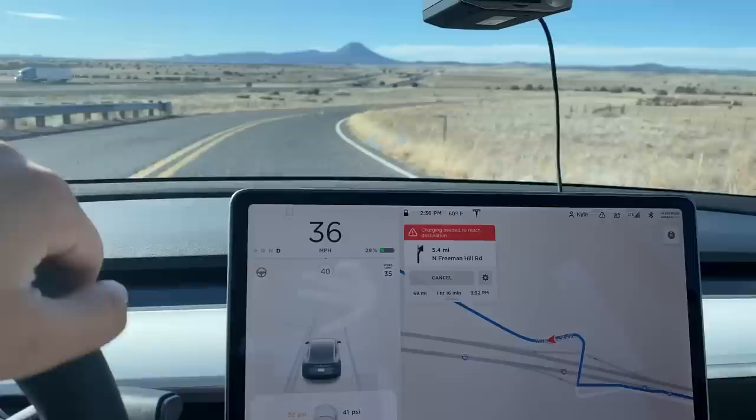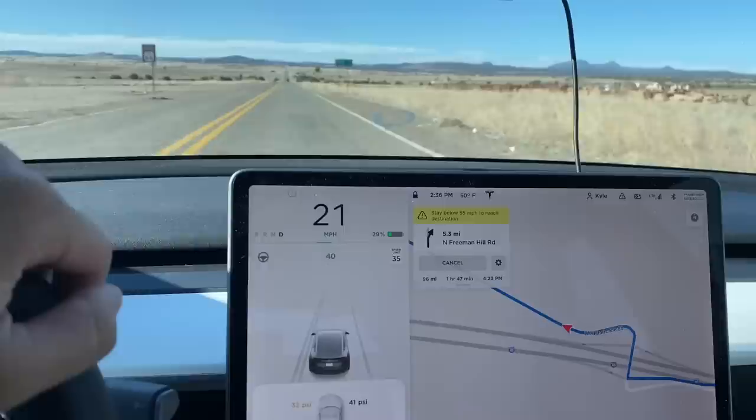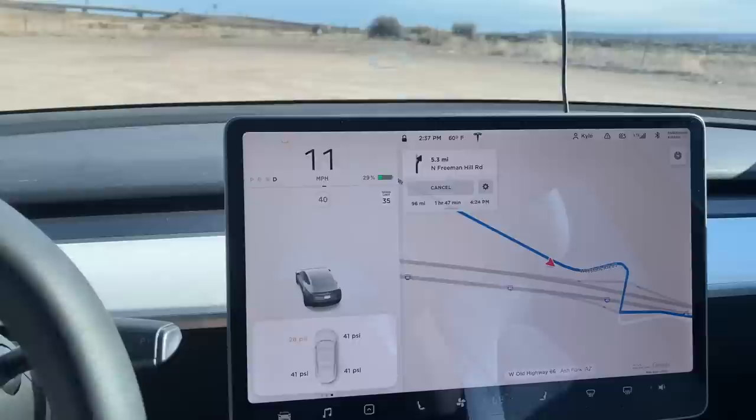Oh, but when I turn, it loses air. I can hear a psh, psh, psh, psh when I put pressure on it. So turning right is not good, but left is good. Because we're in the middle of nowhere, we're losing air. 28 PSI. Oh man.